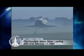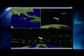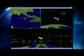Touchdown. It's a very different experience. I mean, the shuttle's coming in as a glider, so we're very interested after we do our de-orbit burn on the other side of the world, basically, of tracking our progress very carefully across the Pacific and then across Mexico and the Caribbean as we come into the Kennedy Space Center.